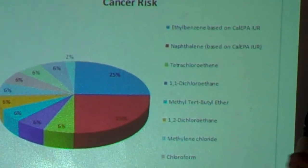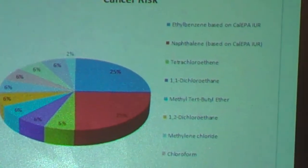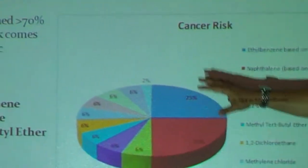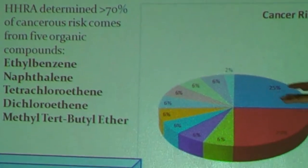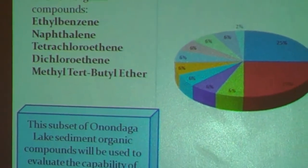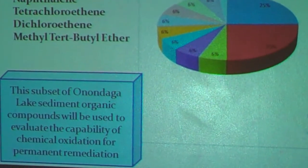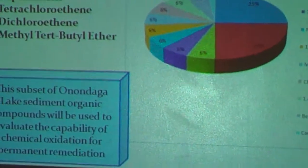For cancerous effects, these are the results from the HHRA in percentages. Of the overall risk that was defined in the HHRA for waste bed 13, we'll find that there's only 5 organic compounds that contribute greater than 70% of the risk to cancer. Those compounds are ethylbenzene, naphthalene, tetrachloroethylene, dichloroethylene, and methyl butyl ether. This subset of lake sediment we're going to use as a test case against current results on permanent remediation to see how well that technology can do on these.